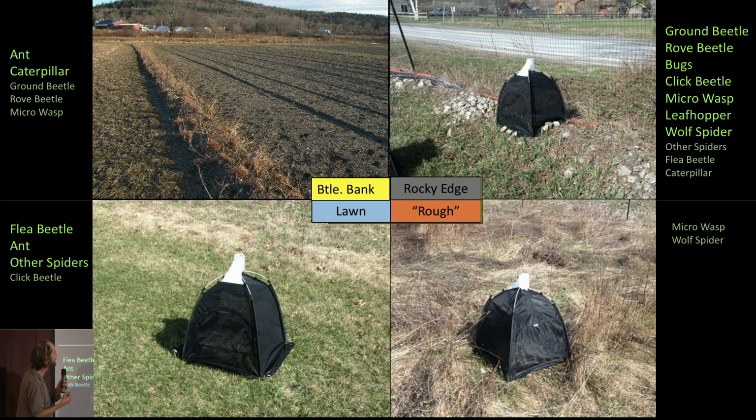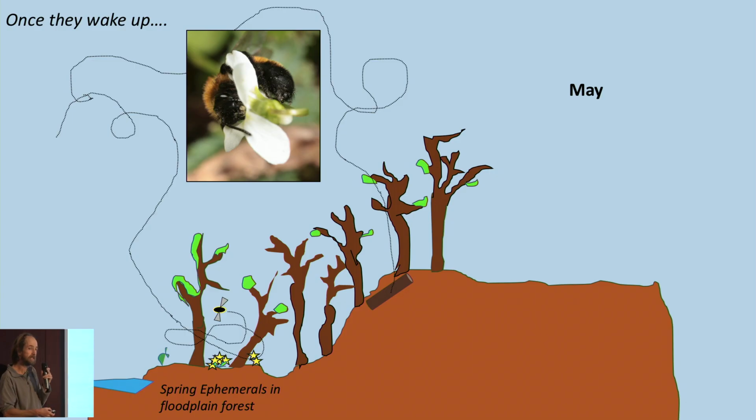And one of the ways we looked at that is by setting up these little, they're called emergence traps. The insects come up out of the ground in spring as they're waking up. And we've looked at what habitats are the best overwintering areas for these insects. And what we found, for example, is this type of rocky edge tends to be really good. This beetle bank may certainly get better as it matures. But this just gives you a little bit of an idea, thinking about the starting points of where these insects are coming from. And once they wake up, what do they do?